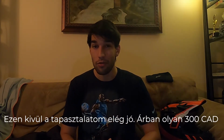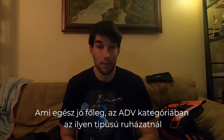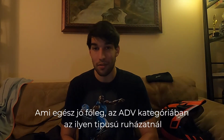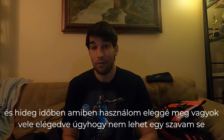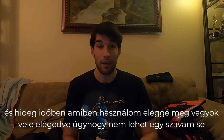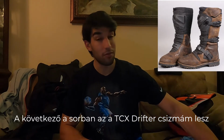The price point for these pants is about 300 Canadian, which I think is pretty good in the adventure area for that kind of clothing. And for cold weather, where I'm usually using it, I'm pretty satisfied with it, so I can't really complain. So far so good. My next thing in the line is going to be my TCX Drifter boots.